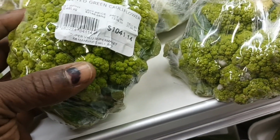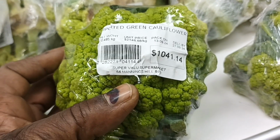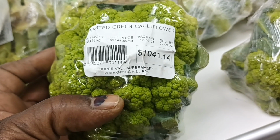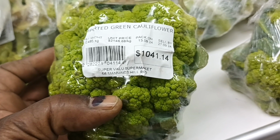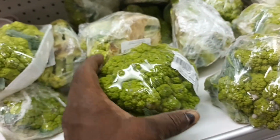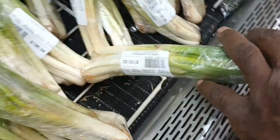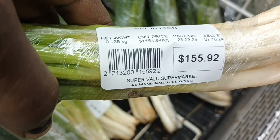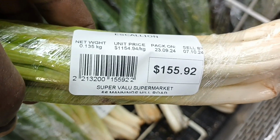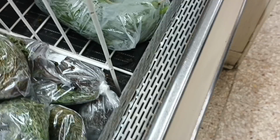And we have green cauliflower right there, sir. Which is a blood clot, you see what, $1,041 for that little cauliflower. See how expensive the cauliflower is? And they have scallion now. Price of scallion, $155.92. They're not too bad.